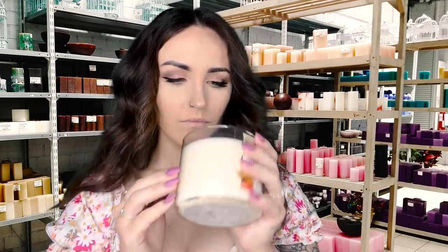So, I chose this one because I think you'll see why in a second. But it's just this gorgeous, subtle sweetness to it. White wax, again. Yes, exactly. So you can smell the marshmallow very faintly.